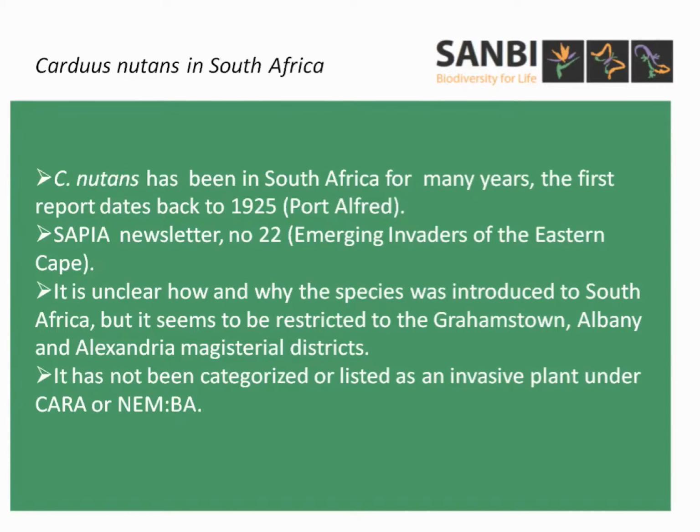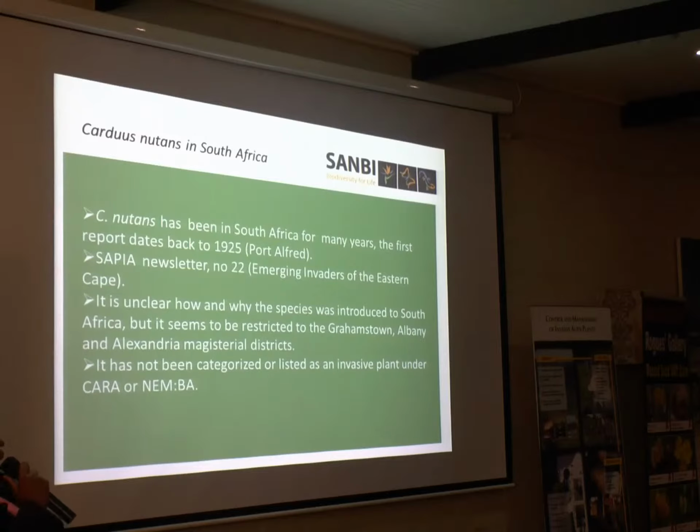Carduus nutans in South Africa. It's interesting that the species has been in South Africa since 1925. The first record was in 1925. And it was featured in the SAPIA newsletter titled Emerging Invaders of the Eastern Cape, and that's how we got to know about the species. It is unclear how and why the species was introduced to South Africa, but it is still restricted in Grahamstown, Albany, and Alexandria districts. It is not categorized or listed on CARA or on NEMBA.